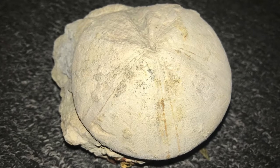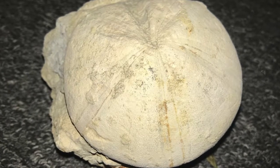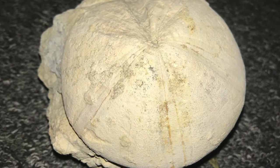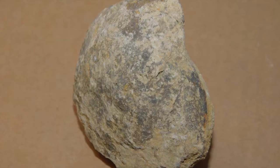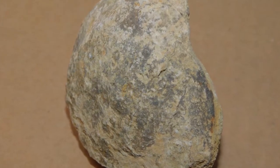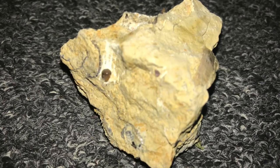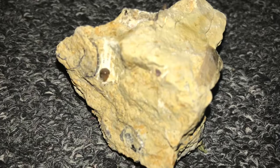And here is another fossil that we found on the day. So this is a sea urchin, which is about 170 million years old. And here is another bivalve, so another shellfish. It is 170 million years old. And one of the many vertebrate finds, a Lepidotes fish tooth.